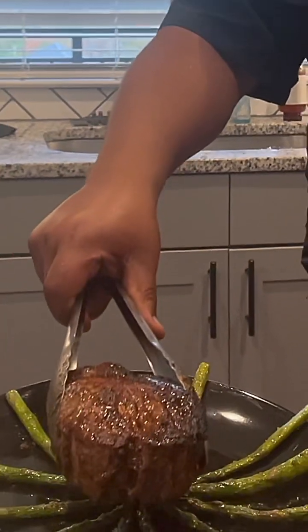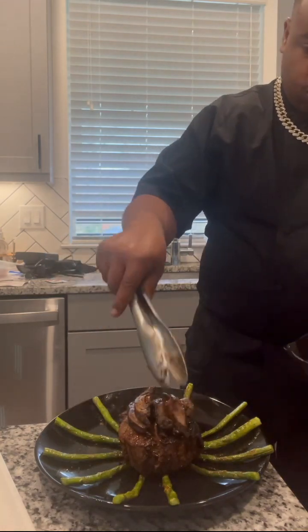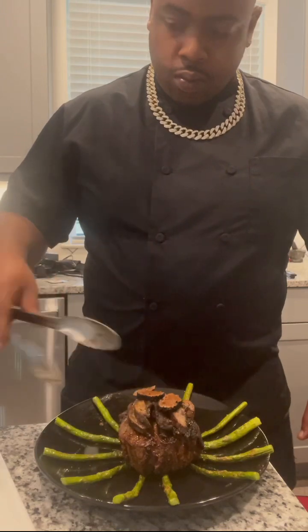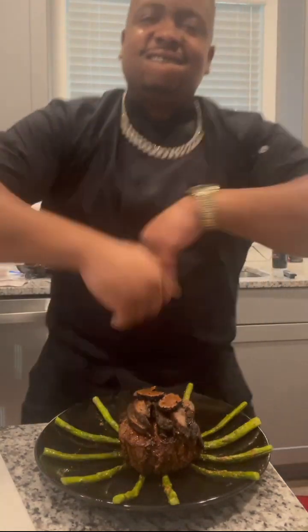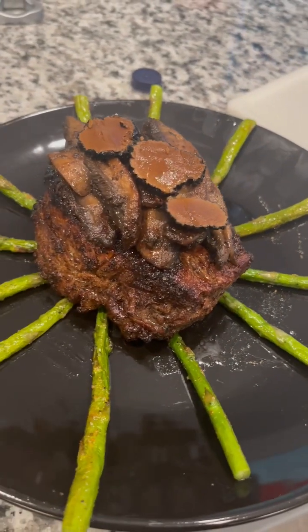So once your steaks are done at that perfect temperature of 135, go ahead and start the process of plating. Go ahead and put those skilleted mushrooms on the top. Then go ahead and add the last little bit of truffles. Perfection. You know? He gon' eat this, he gon' eat this, I'ma have his ass stuck.